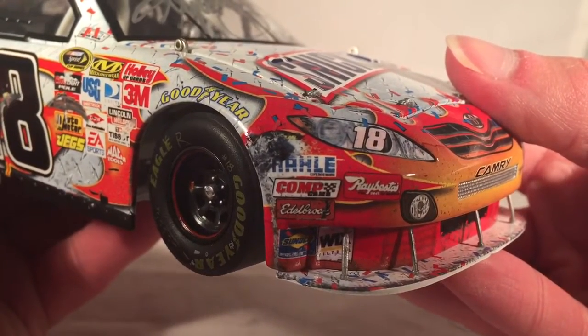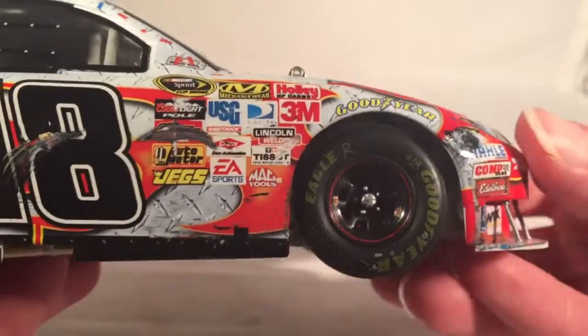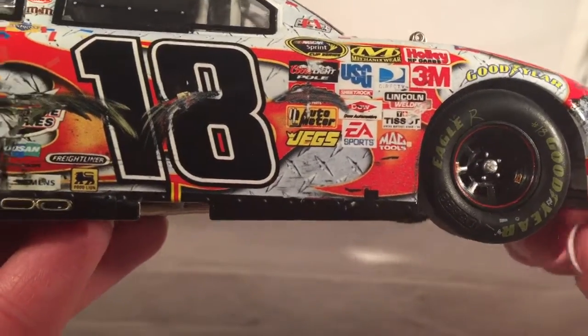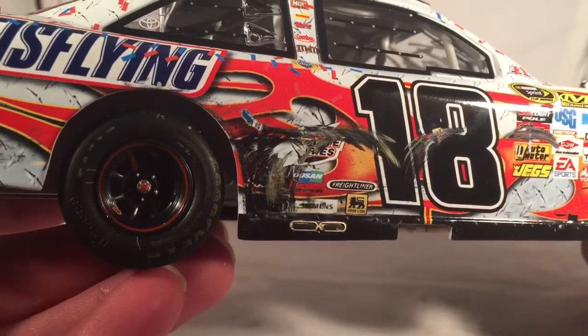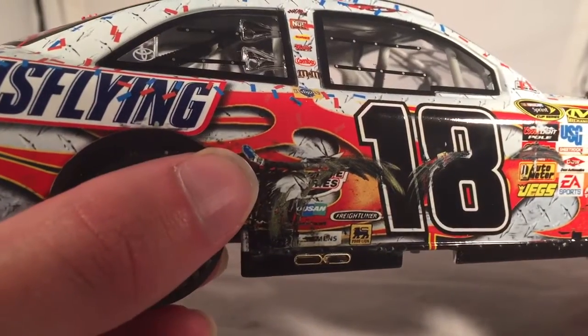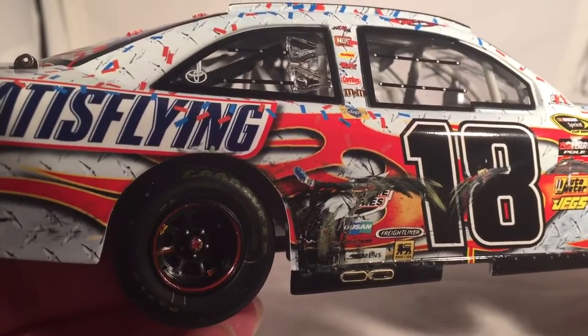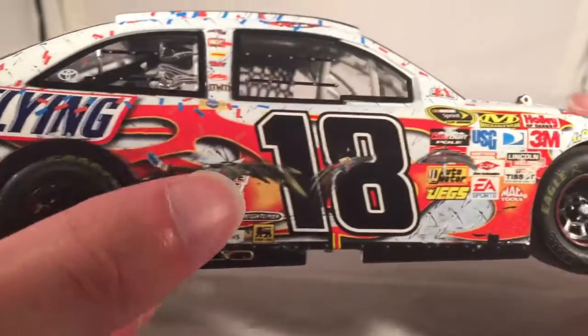Looks like he did run into the left rear of somebody. Maybe a little bump and run or something. I kind of forget how this race went, but down the side, you see you got more marks. Got a donut. Got a ton of donuts. Looks like he was really beating and banging with somebody. Looks like maybe even a... wonder what that is. Was that a piece off of another car right there? But very beat up. Said very nice donuts.